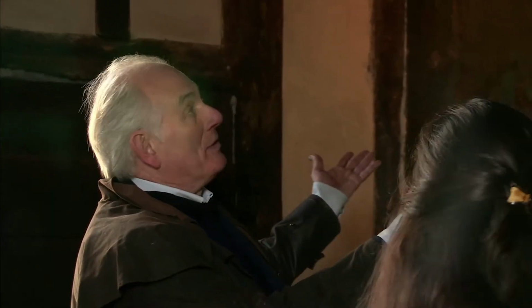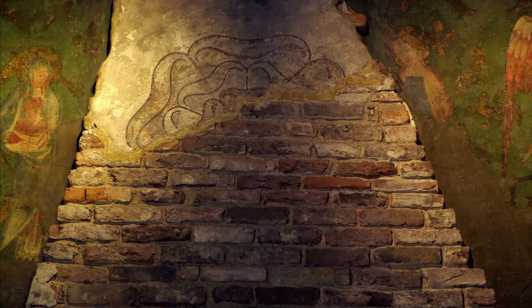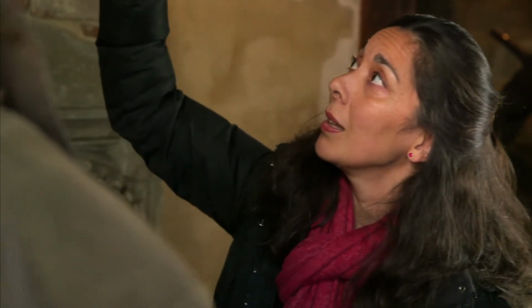It's tragic, of course, isn't it, that the focus of this medieval painting has been obscured or destroyed by this Tudor chimney breast. Yes, that's right. The painting in the middle would have been a crucifixion of Christ. Can you take me through the figures?